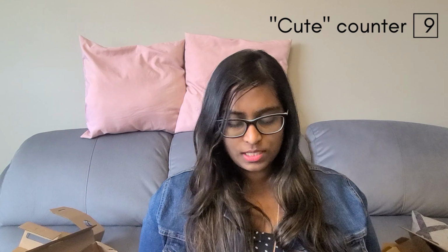So I would say a 7. I would say an 8 out of 10. I am not very good at giving ratings, but I'm really pleased with how it looks in general. I really like the size of the cup. It could be a little bit bigger, I feel like, but it's very cute. It's definitely very cute.